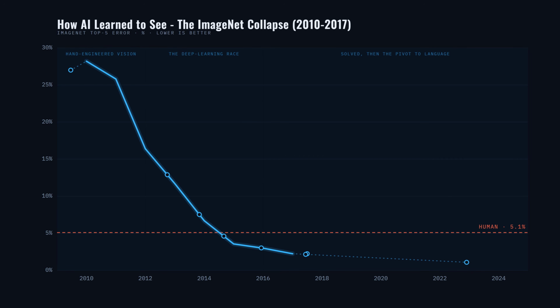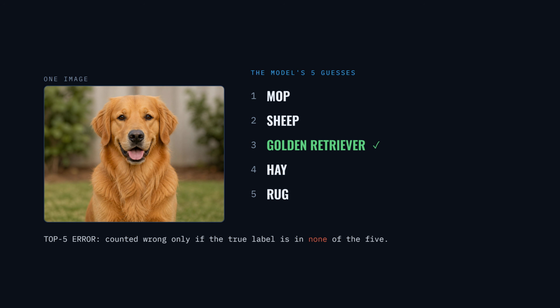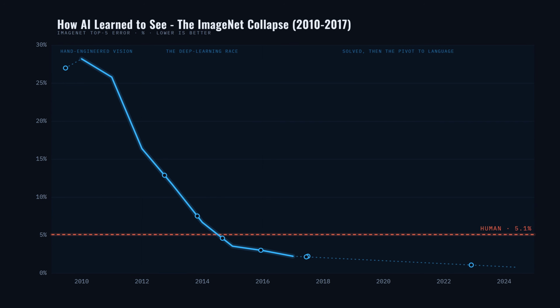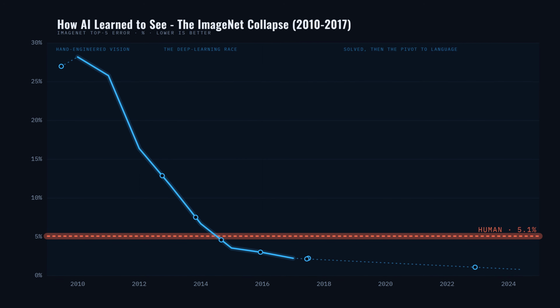A quick note on the metric, because the rest of this hangs on it. This is top 5 error. The model gets 5 guesses per image, and it only counts as wrong if the correct answer is in none of them. The flat line across the middle is the human score, about 5%. Watch for when the machines cross under it.